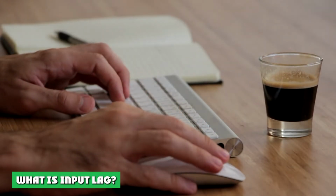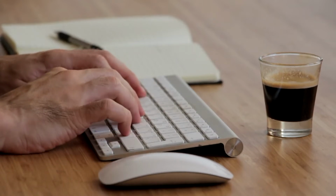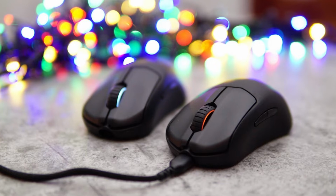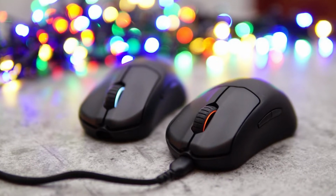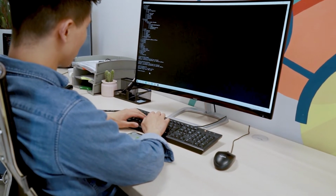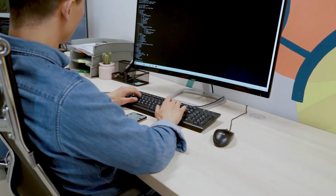What is input lag? Input lag might affect whether you opt for a wired or wireless mouse. Input lag, or system latency, refers to the amount of time it takes your mouse press or keystroke to translate to the corresponding game action being shown on screen. For instance, if your character only shoots a second after you left click, you likely have high system latency and are suffering from input lag.